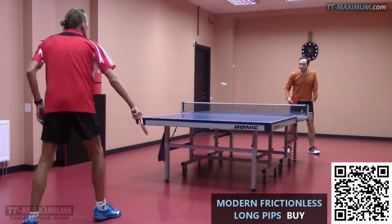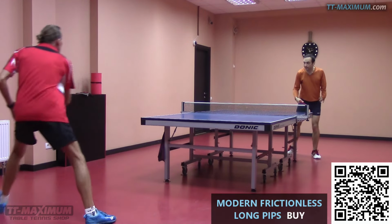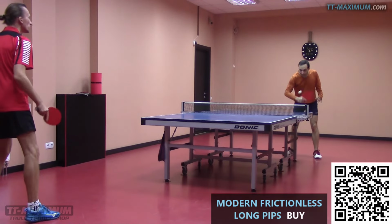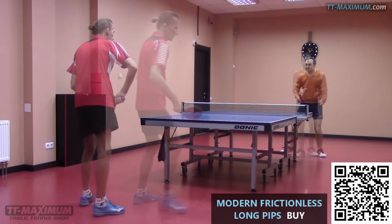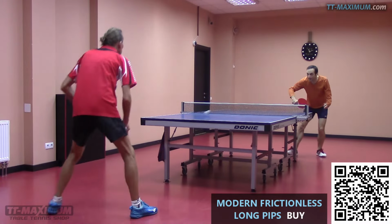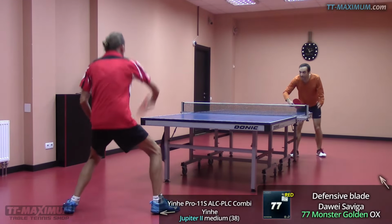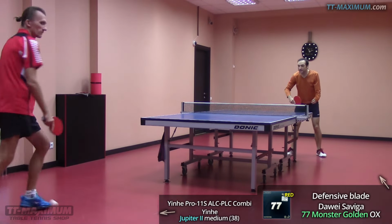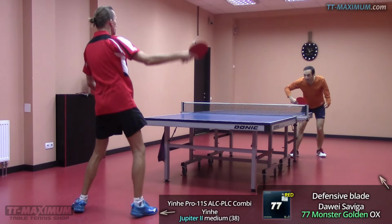Keep in mind while observing the technique that the technique will vary with different rackets. The blades have different properties. In this video, a defensive blade is used. It is slow, the ball stays on the pips relatively long, the grip with the ball increases, and control is very high. On all-round blades, the technique will differ, and on offensive blades, it will differ even more. However, the differences will be in the details.